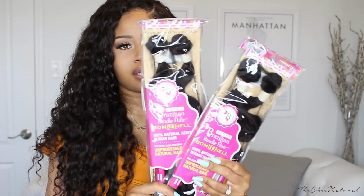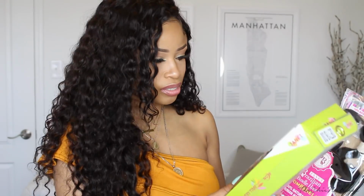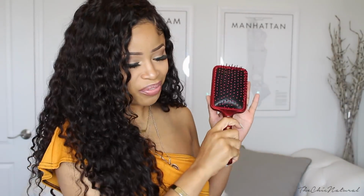Alright, so from the Janet Collection, I'm going to be keeping these Remy bundles because like I said, I want to make a ponytail and these will work great, so I'm going to keep these for myself. Also going to keep this colored drawstring ponytail as well as this brush because I'm in need. I definitely need this.